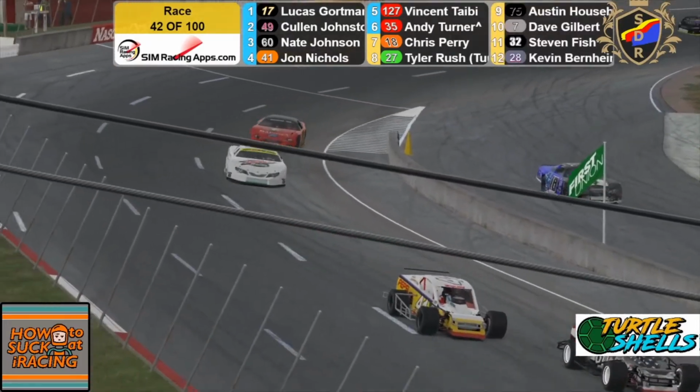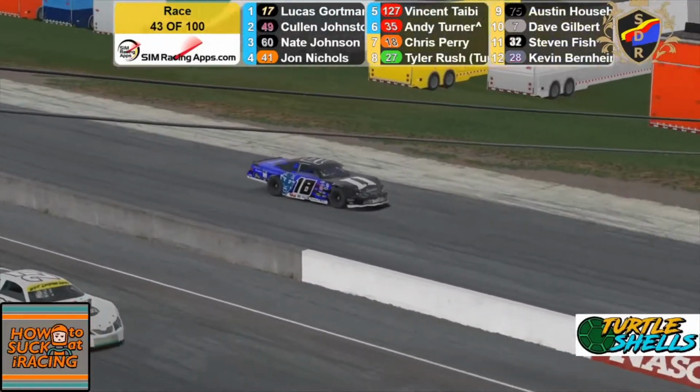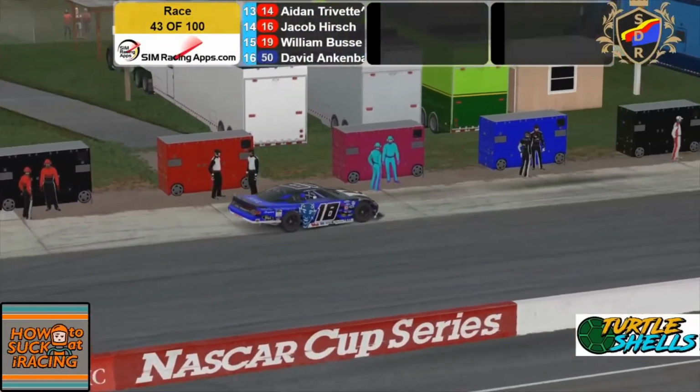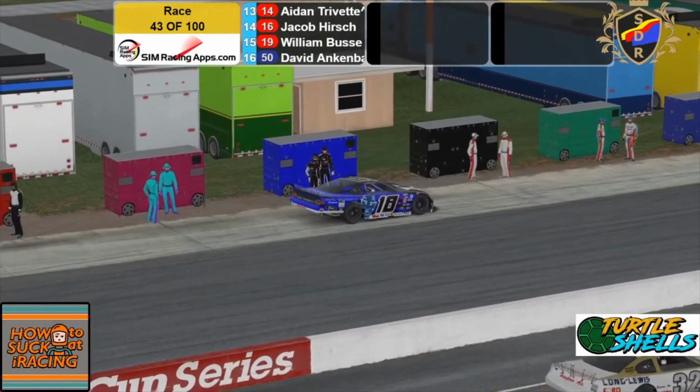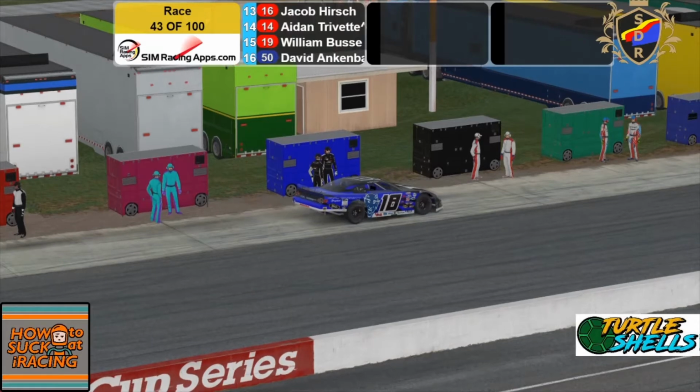Lucas Gortman on pit road. The 18's on pit road as well. Let's see if he uses that fast repair now or holds off. They still got almost 60 laps to go. He's on pit road. He did get the fast repair. Going to go ahead and get those four fresh tires.